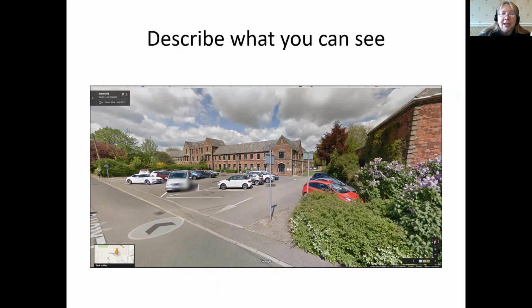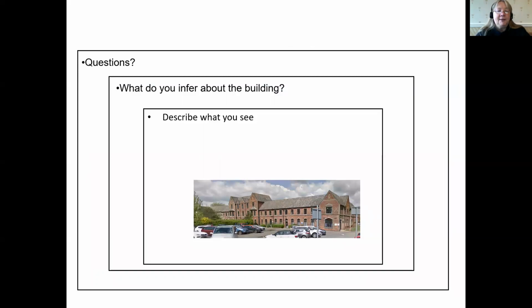Sometimes people will blurt out and say what they know about it, but I'm not looking for that. It's just a way of looking at it closely, at the number and style of windows, the materials it's built with, the architectural shapes and so on, the size of it. And then, having looked very closely, to begin to think, well, what might it be? What might I be able to work out about this building from what I can see in this picture?